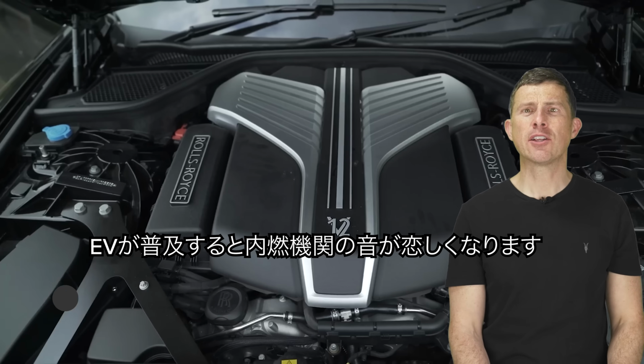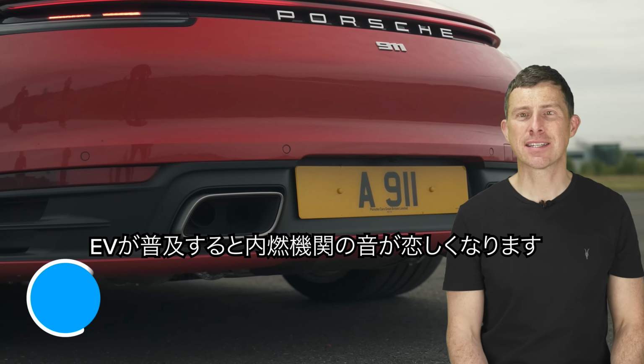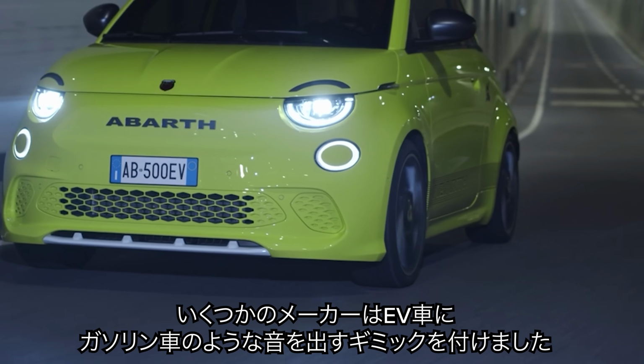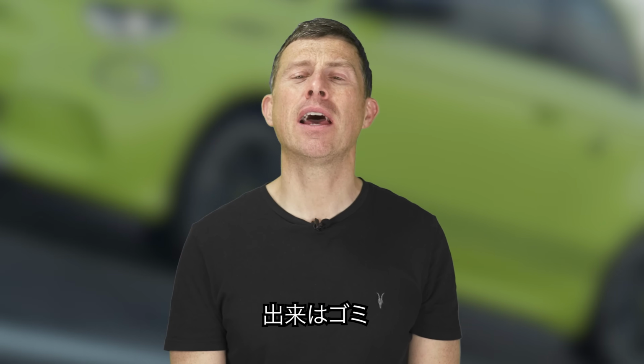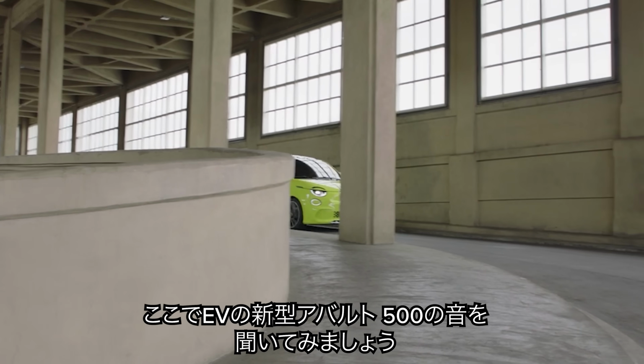Makes it worse. Electric cars are the future, and one of the things I'll already miss about combustion engines is the sound they make. But some car makers are fitting their electric cars with sound generators that mimic petrol engines, and they sound rubbish. Just listen to the noise the new electric Abarth 500e makes.